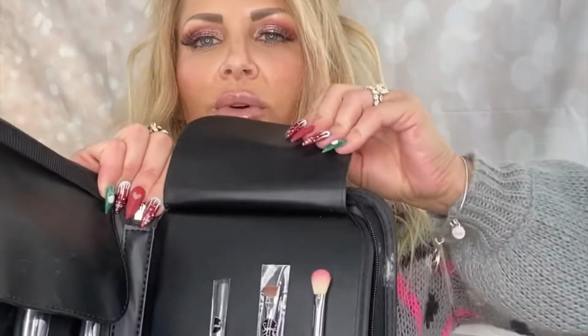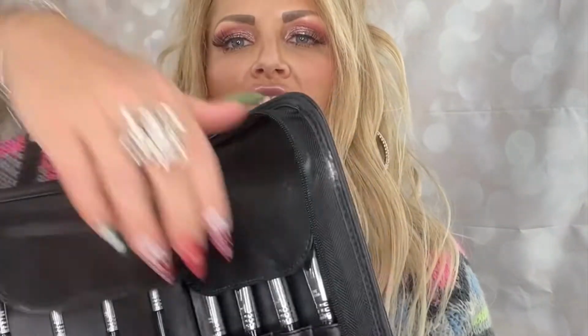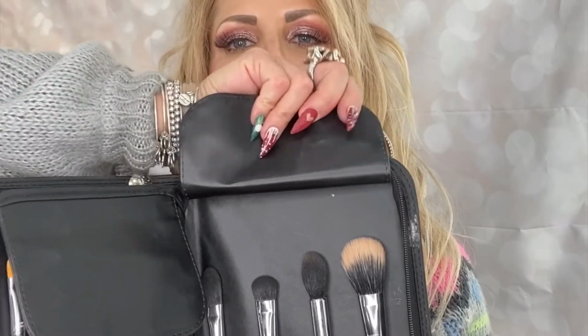So I went ahead and bought the Sigma Premium Professional Kit. It was half off. It was still $100. It came with face brushes, and they've named them for you. This is starting with the eye brushes. This is still the eye brushes, and then this is some more face brushes. Do I love them so far? No. Do I feel like the Morphe ones come with a lot more selection that you can do more with? Oh yeah, absolutely.